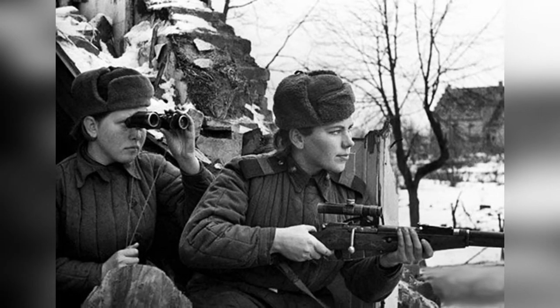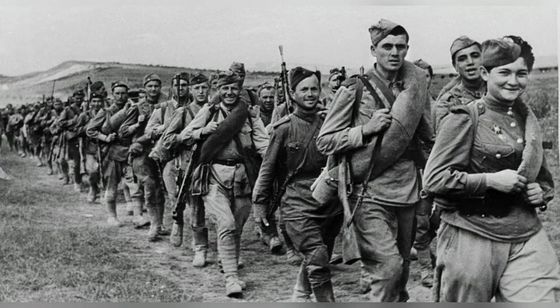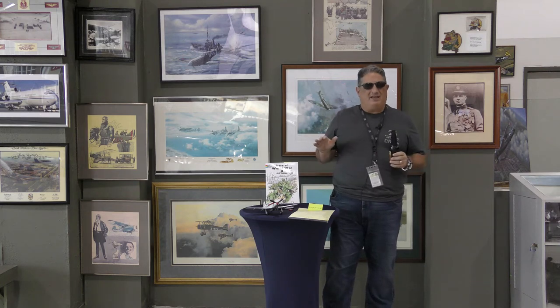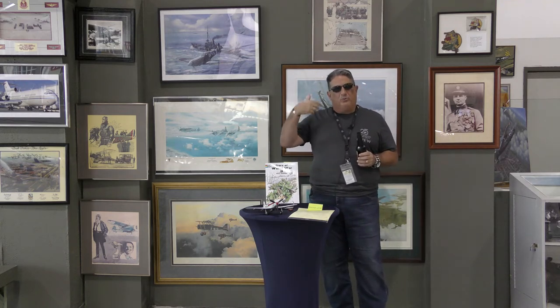They continued to fight. If you look at some of these other countries that were invaded, and we're not going to name names, they basically threw in the towel. The Russians and the Germans fought to the death, and in battles that were so great and so vicious that let's hope, for humanity's sake, we never see that again.